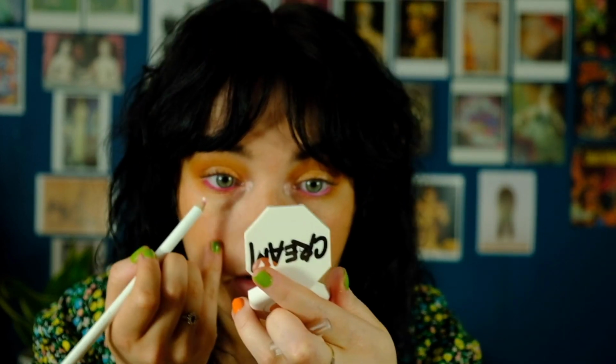And just going to go over the top to lighten this up. Can you see that? Baby pink. Hot pink. My mind. Truly. So yeah, that's the eyeliner done. I think it looks really cute. I like light eyeliners because they make my eyes look bigger.